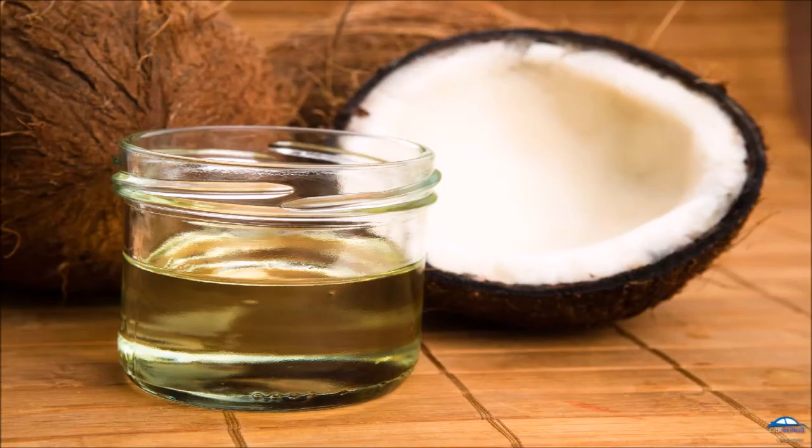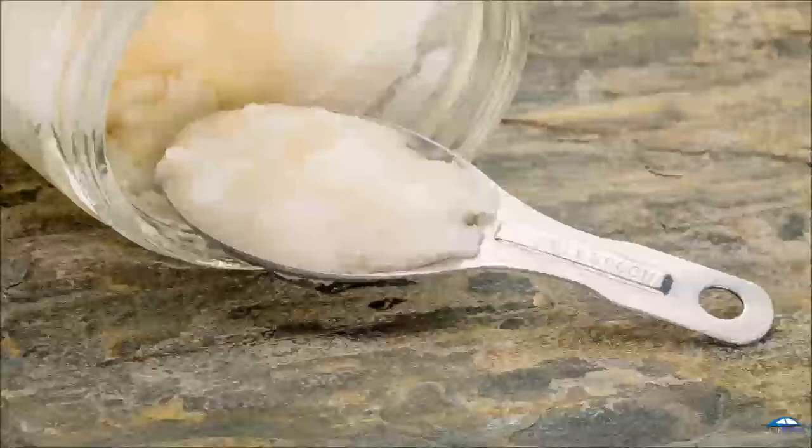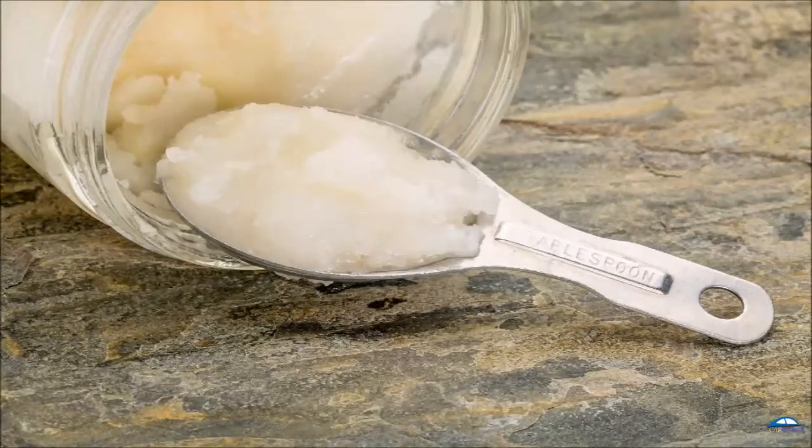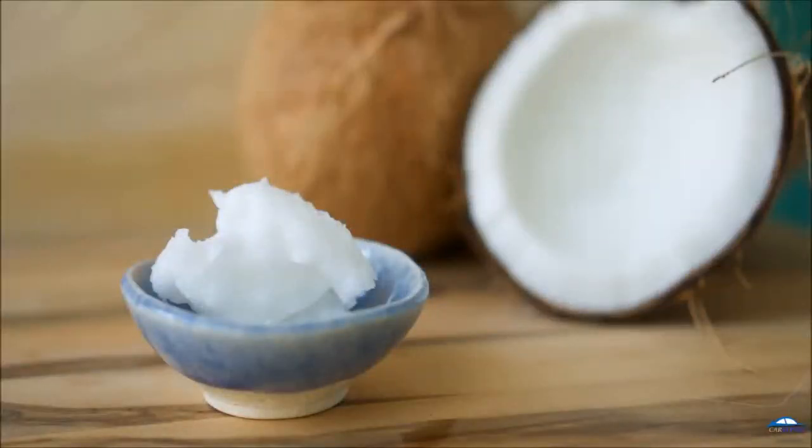You've probably heard about some of the amazing benefits of coconut oil, but one health benefit might be new to you. It turns out that coconut oil can help fix problems associated with an underactive thyroid. An underactive thyroid results in what is known as hypothyroidism. It occurs when the thyroid gland can't make enough thyroid hormone to keep the body running properly, causing the body's functions to slow down, including the metabolism.